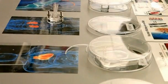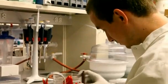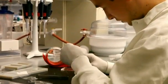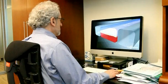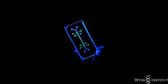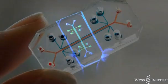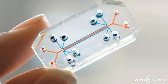Ingber says his teams are now working on linking different organ microchips together with the hopes of simulating the complex structure of the human body. He says there's still a long way to go, but he hopes one day his organ microchips will replace animal studies altogether, while at the same time providing a new and more effective way to test new drugs.